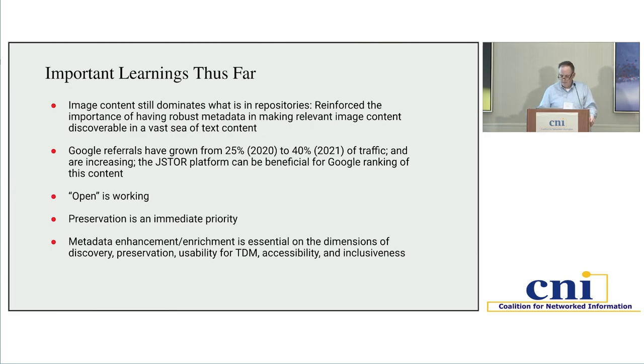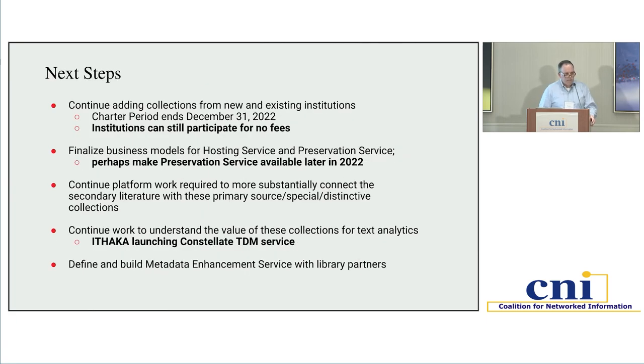Finally, I'll just mention that we're still in a charter period. So institutions who want to dip their toe in the water and try a couple of collections out, we're still inviting institutions to do that. Through the end of this year, there's no fees involved. You can get stuff on the platform. I think Cliff would attest there's not much effort at the institutional level that has to be done, particularly if we can just harvest it from your repository, or you can send us a spreadsheet. We take care of mapping it to the JSTOR metadata schema and getting stuff published onto the platform.